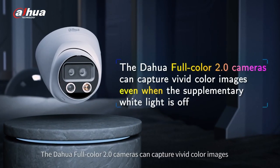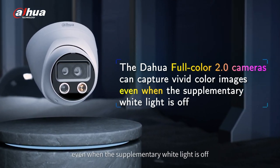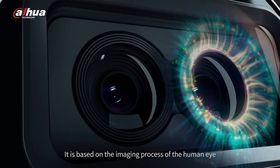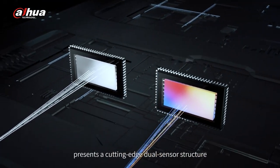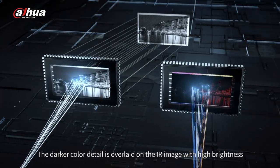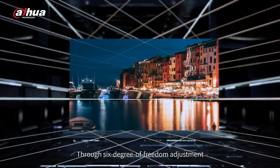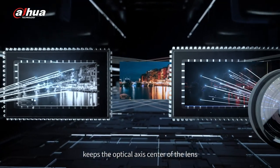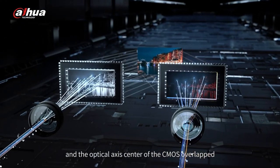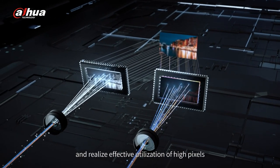The Dahua Full Color 2.0 cameras can capture vivid color images even when the supplementary white light is off. It is based on the imaging process of the human eye. Its dual light fusion technology presents a cutting-edge dual sensor structure. The darker color detail is overlaid on the IR image with high brightness. Through 6-degree of freedom adjustment, the Dahua AA active alignment technology keeps the optical axis center of the lens and the optical axis center of the CMOS overlapped, allowing it to output the clearest images and realize effective utilization of high pixels.